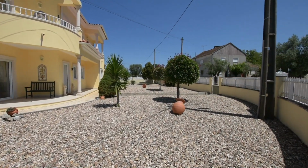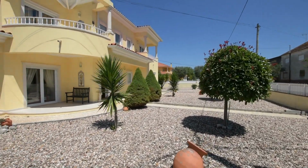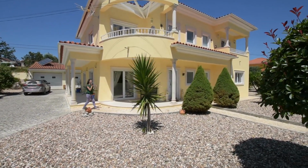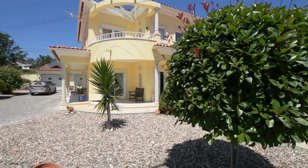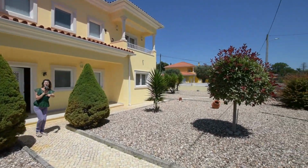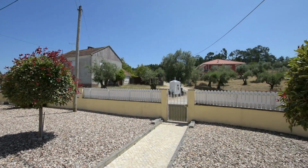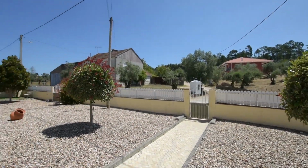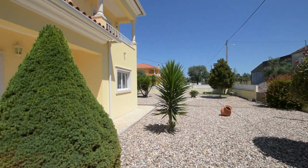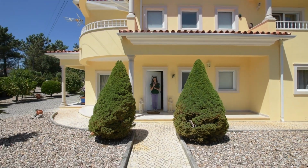So Paul and the camera have just walked through the main double gates, which are electric. There are also another set of double gates further along, and a single gate here which leads up between 2 sets of matching trees. So we have the trees here, they're a type of red robin with the new leaves of the red, and then coming through these ferns here, it makes for a very pretty entrance to the property.